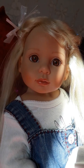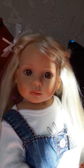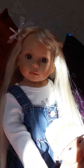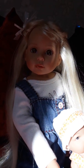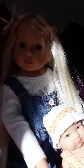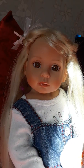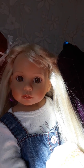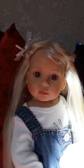I can't believe I'm getting back into dollies. I've missed them, and dolls have been a big part of my life. They've got me through a difficult childhood, so I won't go into it, but I can't believe I'm getting back into dollies, particularly toddler size. I can't remember what the size of Bella is. 22, 24 inches, I think.